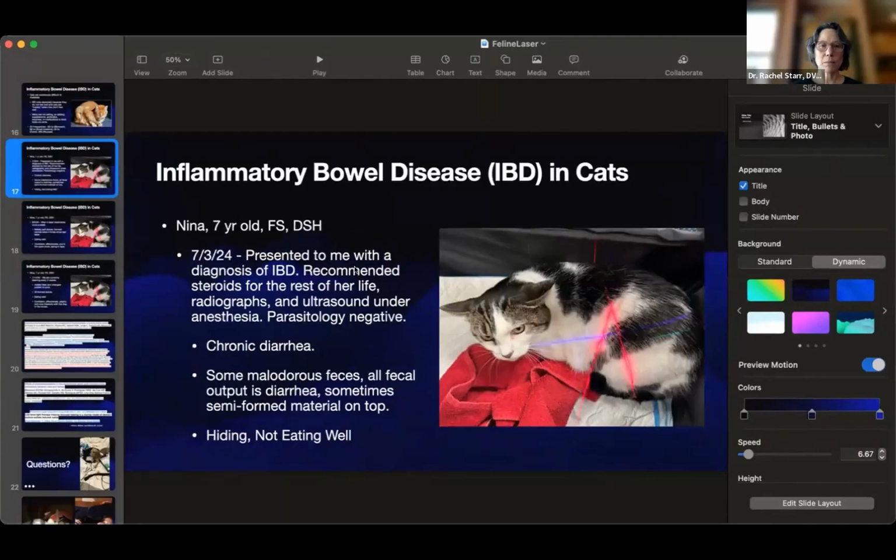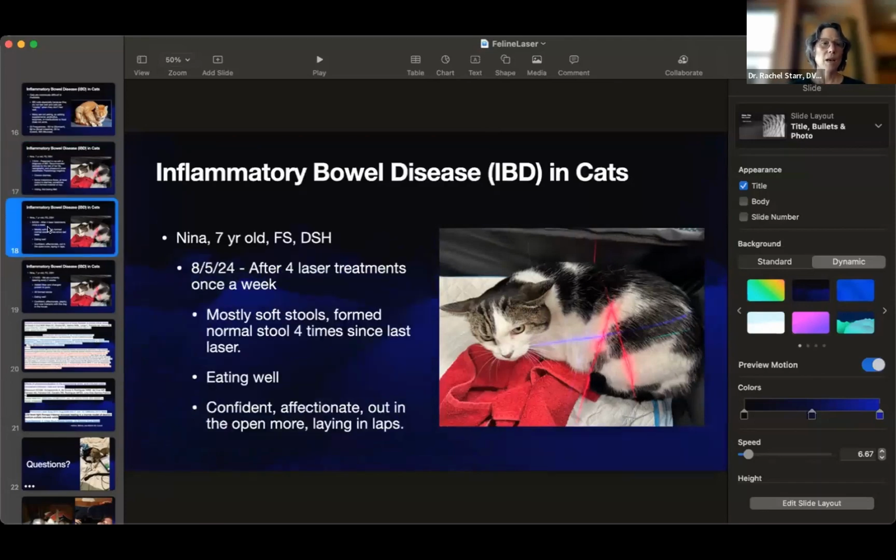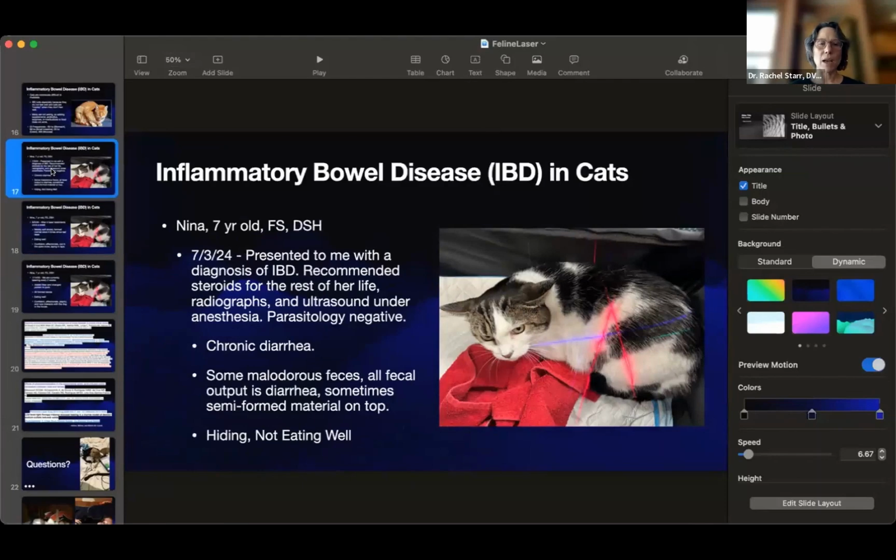She presented to me with a diagnosis of inflammatory bowel disease. She had chronic diarrhea. Sometimes her feces was malodorous, though the owner said not always. All fecal output was diarrhea. Sometimes there was some semi-formed material on top. She was hiding and she was not eating well and didn't ever want to interact with her owners. And that was in July of this year.